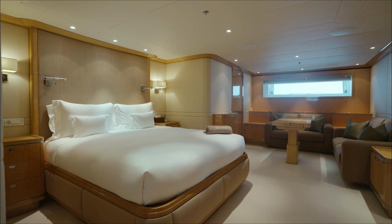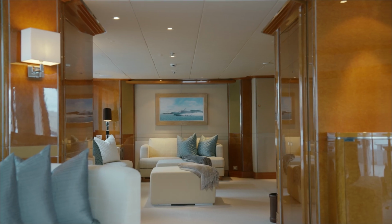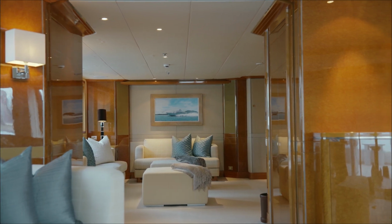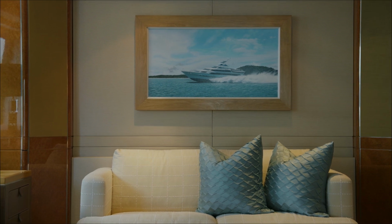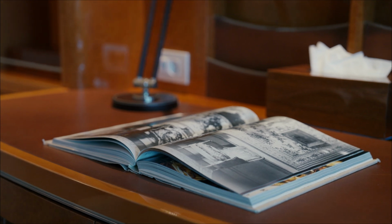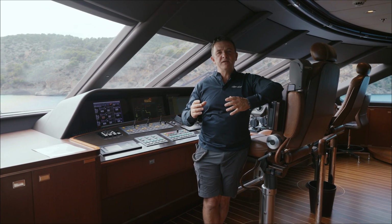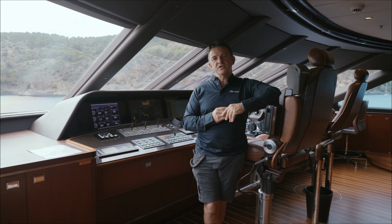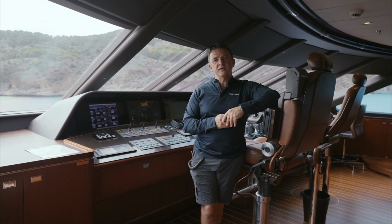ALAMSHAR has been a significant part of my life for the last 15 years, through the build to operation, trips with the owners, and now bringing her to the market for sale. It represents an amazing opportunity for a new buyer. It's a particularly unusual boat that was a process of evolution over many, many decades with its owner to build a boat of this type and performance and style.